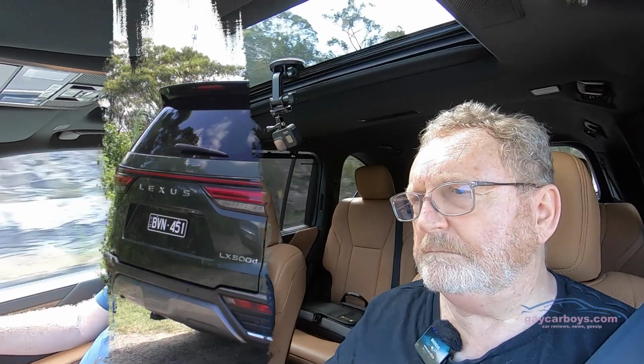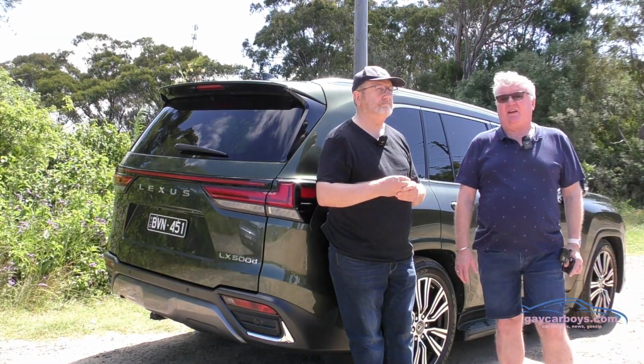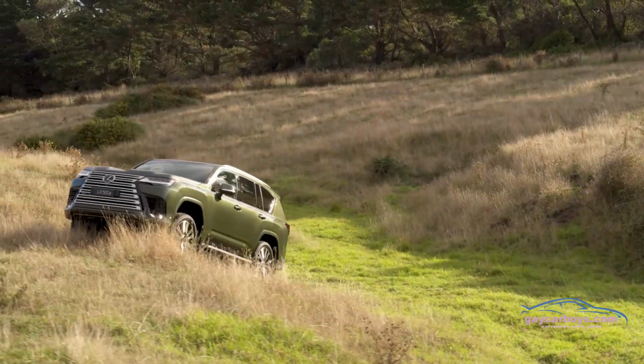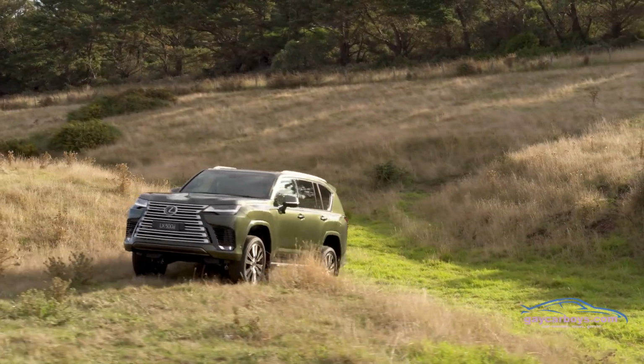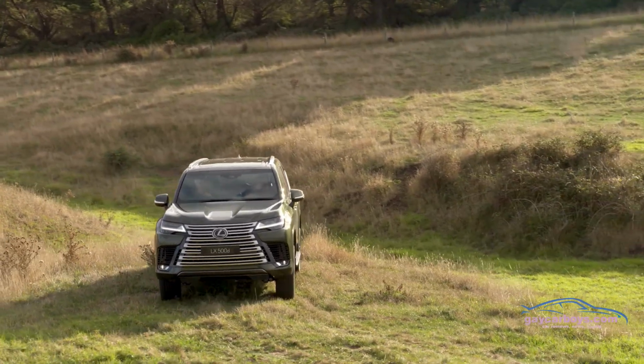David, that's all this week for the LX500d, the LX being the big Toyota Land Cruiser sized SUV. I liked it. Yeah, for what it is, I think it does it very well.